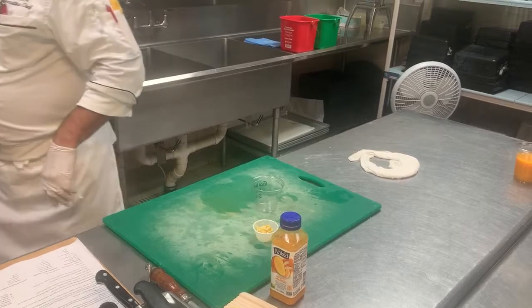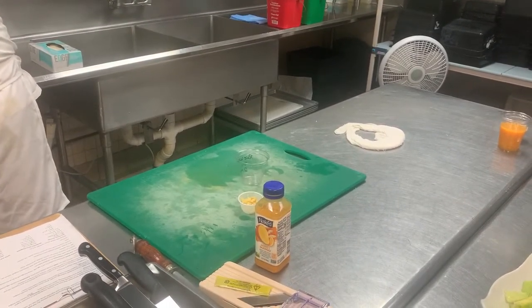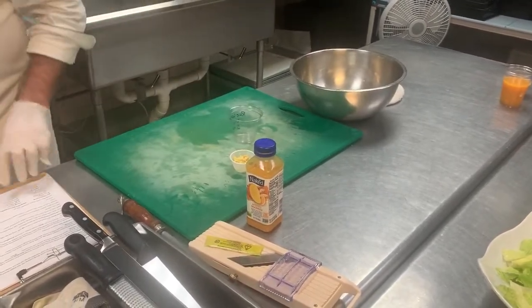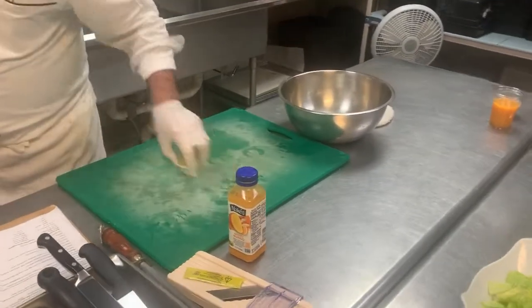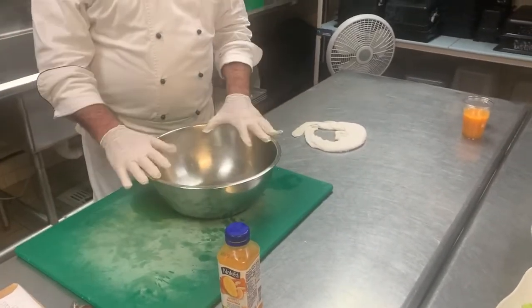All right, the next one is going to be mayonnaise based. So we're going to use this for our Cobb salad. Our Cobb salad traditionally has tomatoes, has hard-boiled egg on it, has chicken or turkey, has bacon on there, and has blue cheese. I'm going to make a blue cheese dressing instead.